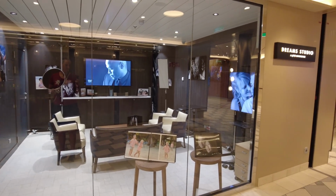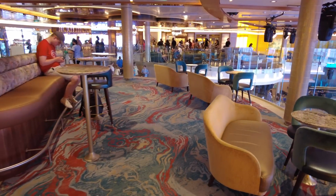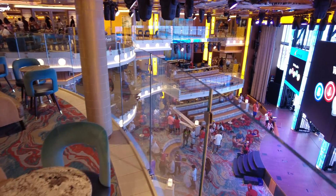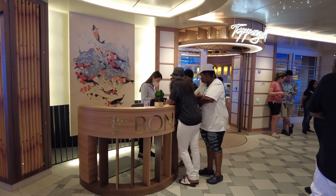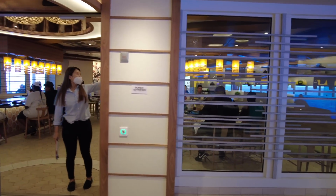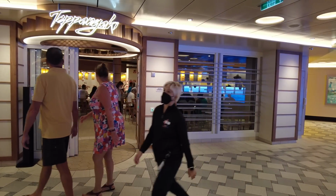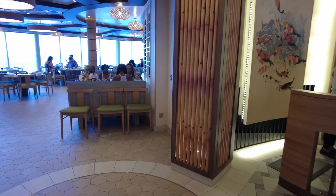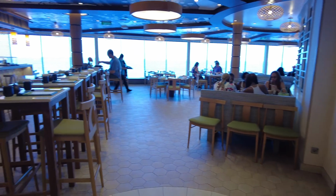As you continue back, you come to the Dream Studio, which is where you can book for professional photography sessions. Then you come to the top deck of the Grand Central, which has some seats and viewing of the stage below. Just behind are a couple restaurants like Bonsai Teppanyaki, which is where the chefs cook right in front of you at those specially made tables. This restaurant is not included and does cost extra, and reservations are required and recommended to book prior to your sailing.